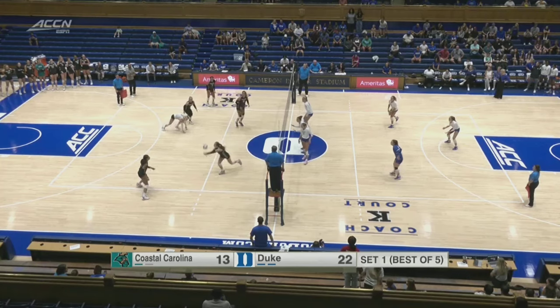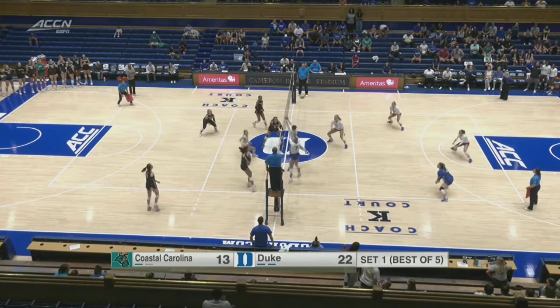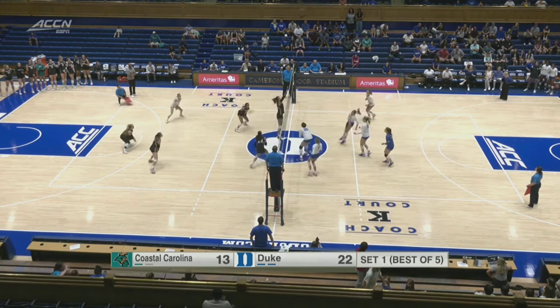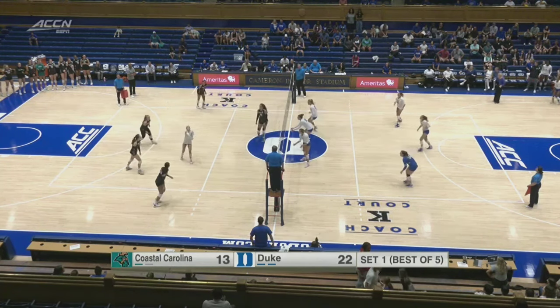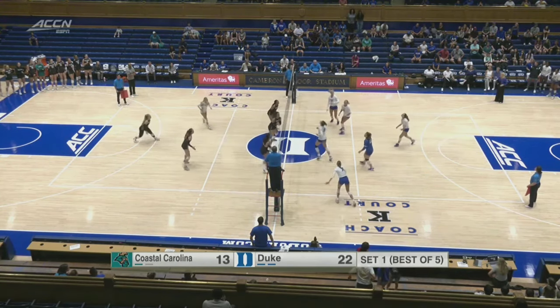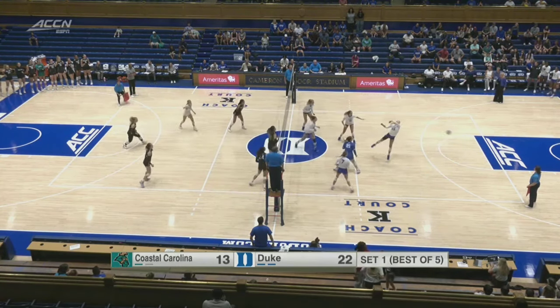Back row dug out nicely on a really tough serve by Lewis. Blocked, Keefe up to play it. Worthington sets, back row attack, and unable to score that time for the Blue Devils. Played up nicely again by Duke. Now Johnson blocked and a point.